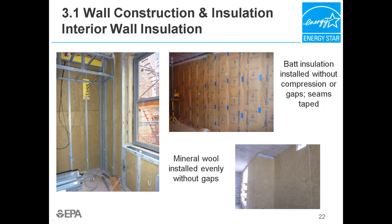Occasional and very small gaps are acceptable for Grade 1, but no sheathing should be visible through gaps in the material. If there are moderate defects, such as gaps around blockages, compression, or incomplete fill, this would be a Grade 2 installation. If your project has specified continuous insulation with sufficient R value for your climate zone, the interior cavity insulation is only required to meet Grade 2.